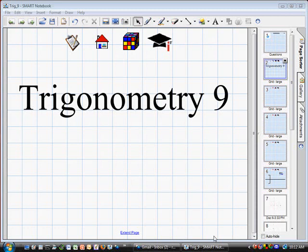Okay, now, before we go on to what I'm going to call Trig 9, do you have some questions from last time, Trig 8? I went through some identities with you. We repeated the reciprocal identities. I also repeated the three Pythagorean identities, and then I added two new ones, what we call ratio identities. Let's just quickly state them.